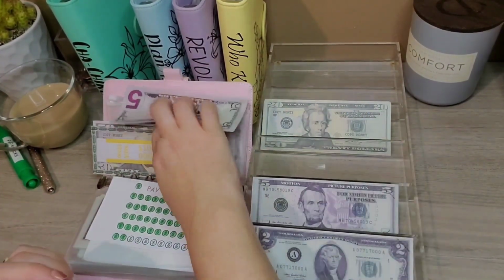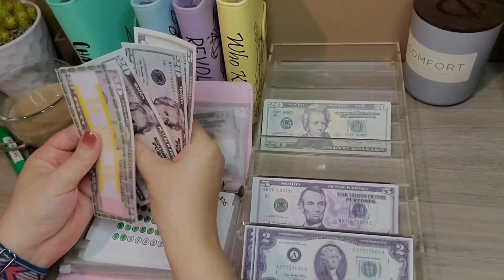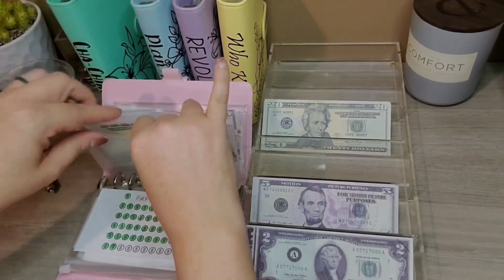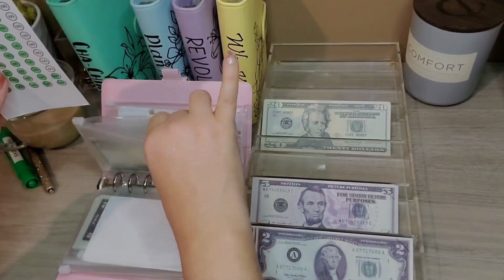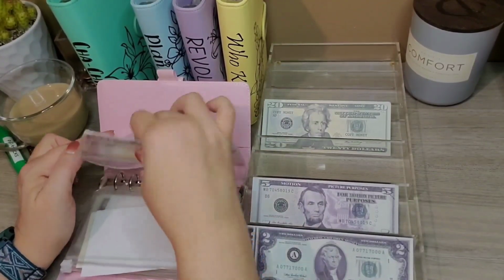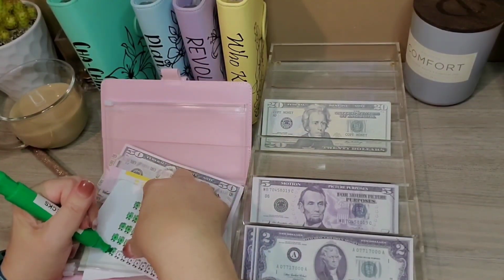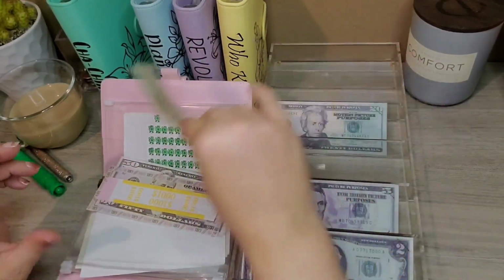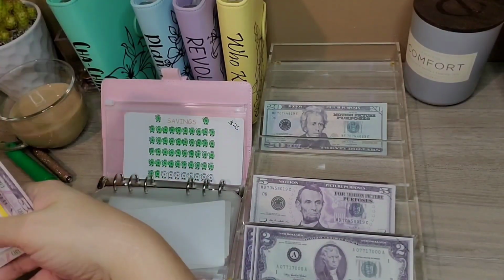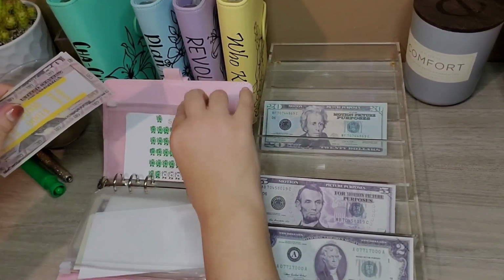Pay cushion, it's 25. So it has 1,000, 50, 70, 90, 5, 1,100. Savings also gets 25. So it has 1,000, 50, 70, 90, 5, 1,100.